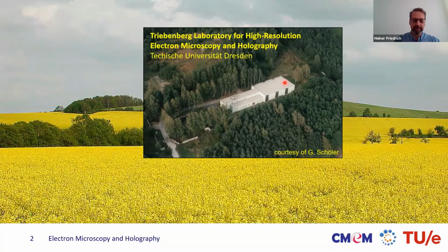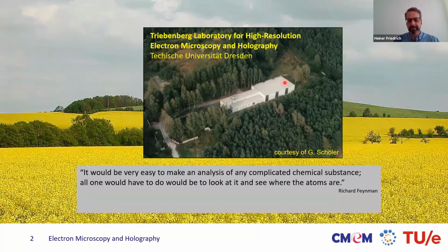Very early on in my education, I have been exposed to the following saying from Richard Feynman: just see where the atoms are and you can analyze any chemical substance. My teacher, Hannes Lichte, always reminded me that this is not quite complete, because there's an important extension: which fields surround them. Looking from a chemistry perspective, we all understand that bonding, which is basically the electric fields between atoms, is as important as where the atoms are. And this education has also shaped quite a bit of how I'm looking at electron microscopy.